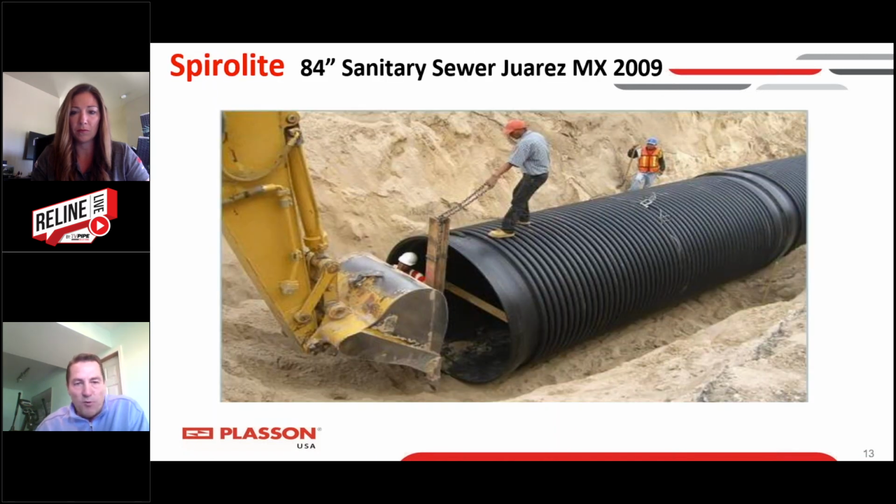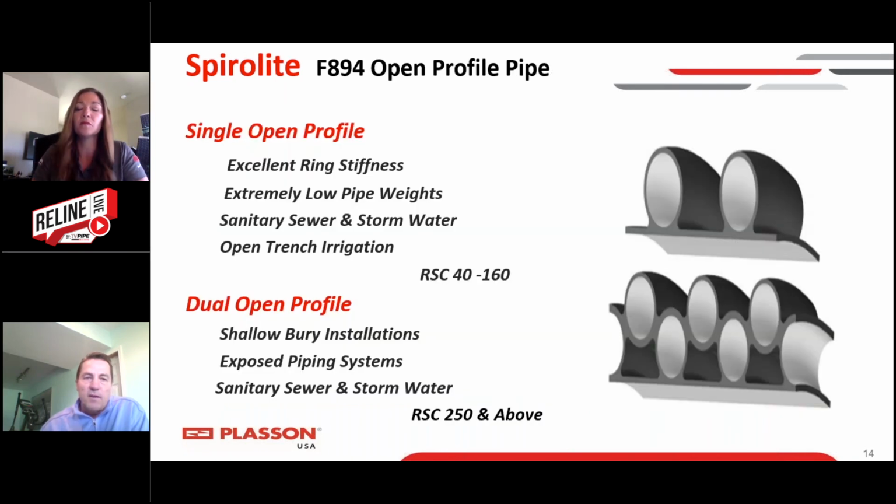This here is an open profile, 84-inch sanitary sewer in Juarez, Mexico. This project is around 5,000 feet at 12,000 psi. And the open profiles have a lot of benefits to it. Excellent ring stiffness, extremely low pipe weights, used in sanitary and stormwater, open trench irrigation.